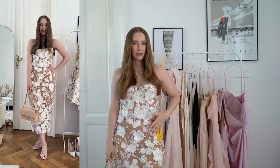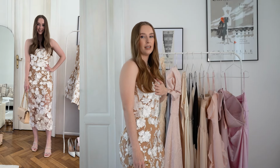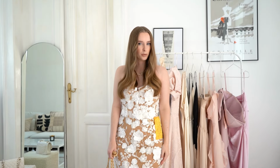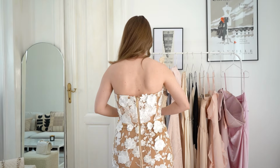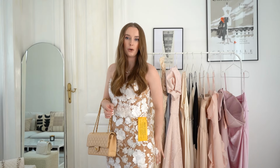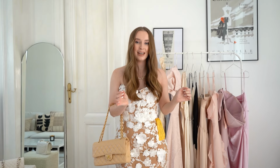I think the size of this one actually is almost perfect for me. I think I took a size medium, but it's a little bit loose here on top because I don't have enough on here. So it's a little bit too wide here, and I would need to tailor it as well. But other than that, I think it's a pretty good fit. It feels very tight, I have to say, but I think it's supposed to feel like that. This is how it looks like on the back. The zip on the back actually goes all the way down, so you can completely open this dress up. So it's pretty easy to put it on, which I'm a big fan of. What do you think of this dress, guys?